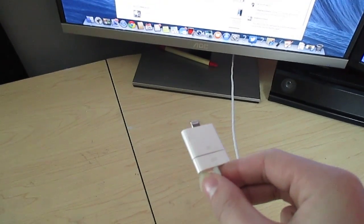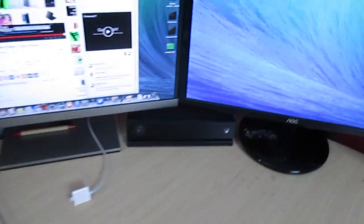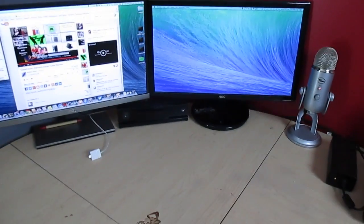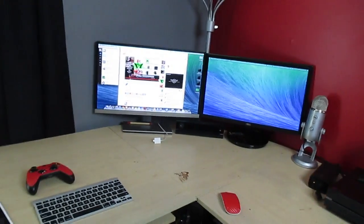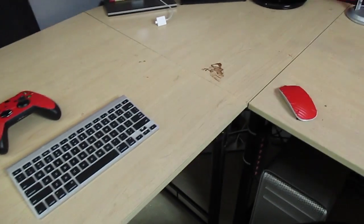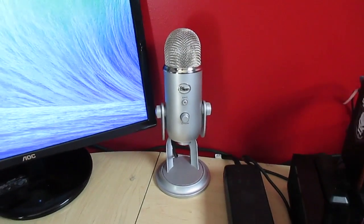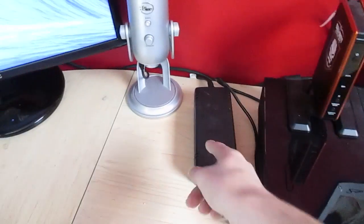Right here we have my 30 pin with an adapter on it for lightning, and it comes out pretty far. Kind of just slides back and stays there. We have my Xbox One Connect right there. There's that monitor again. Right here we have my Blue Yeti microphone right next to my monitors. So I sit right here, looking like that, but a little bit closer because I'm standing behind the chair. Keyboard over here, and just mouse in that general area. But there's my Blue Yeti microphone that I use for recording voiceovers when I do app reviews. I'll record with that. That's the power brick from my Xbox 360.